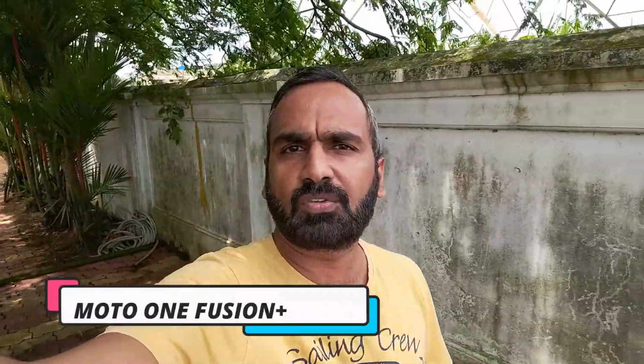This is the front-facing camera sample taken with the Moto One Fusion Plus. It can record videos in 1080p resolution, so you can judge yourself how good the clarity of the video is and also the audio output from the front camera on the Moto One Fusion Plus. So this is the front-facing camera sample taken with the Poco X2, which can record videos in 1080p resolution. So you can judge yourself how good the clarity of the video is and also the audio output from the front camera on the Poco X2.